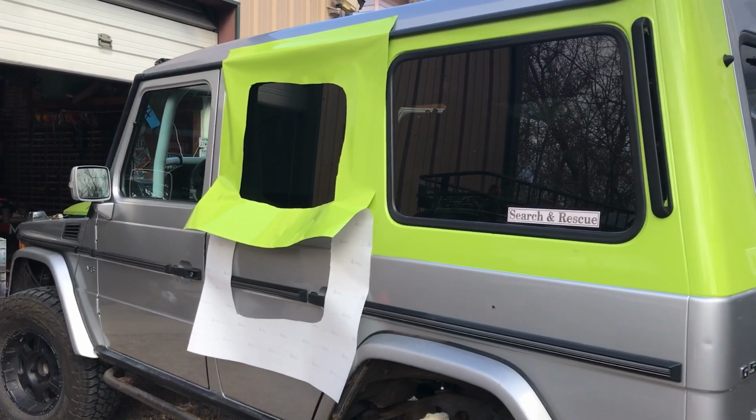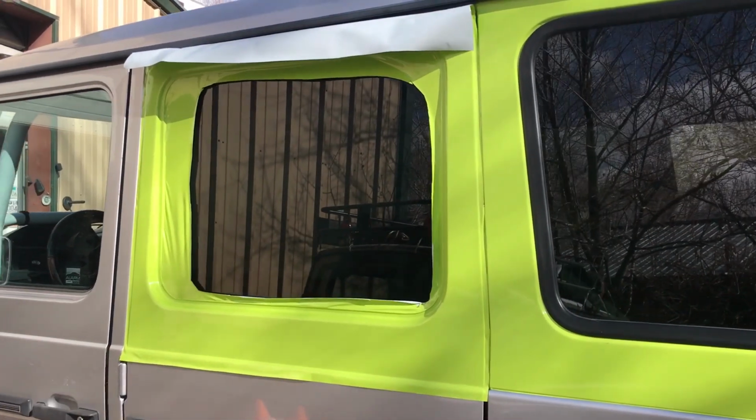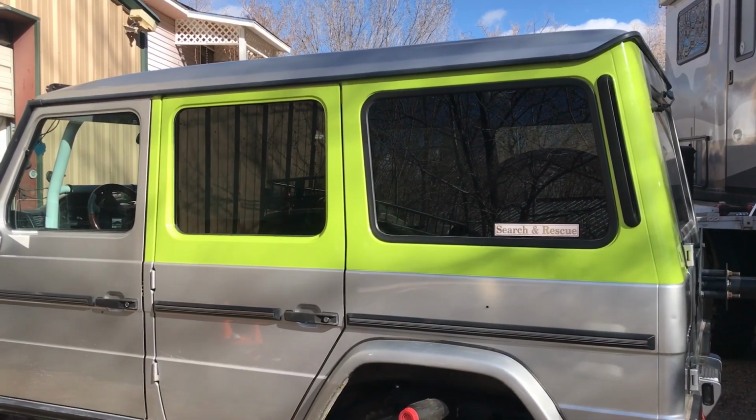And now, moving on to the next door. Getting a little closer. And there it is, done up. One more panel.